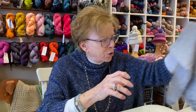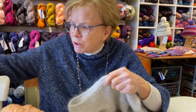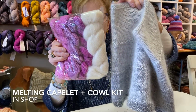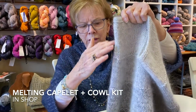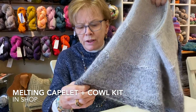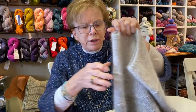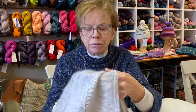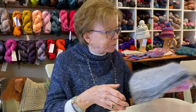Here is mohair held together with a fingering weight in a gradient. So here it's held double throughout. So the white mohair is held with a light gray, a darker gray, and then a much darker gray. So we have kits like that in the shop. But this is super, super soft. I don't think it's one bit itchy, but some people are still a little bit sensitive to that.